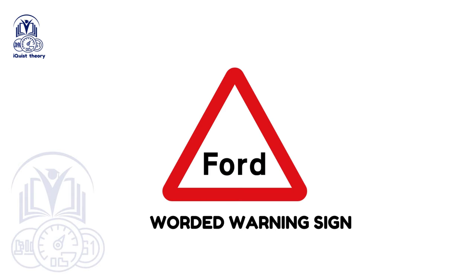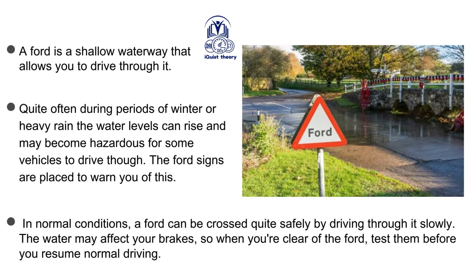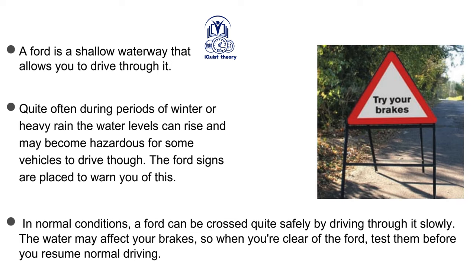Worded warning sign. A ford is a shallow waterway that allows you to drive through it. Quite often during periods of winter or heavy rain, the water levels can rise and may become hazardous for some vehicles to drive through. The ford signs are placed to warn you of this. In normal conditions, a ford can be crossed quite safely by driving through it slowly. The water may affect your brakes, so when you're clear of the ford, test them before you resume normal driving.